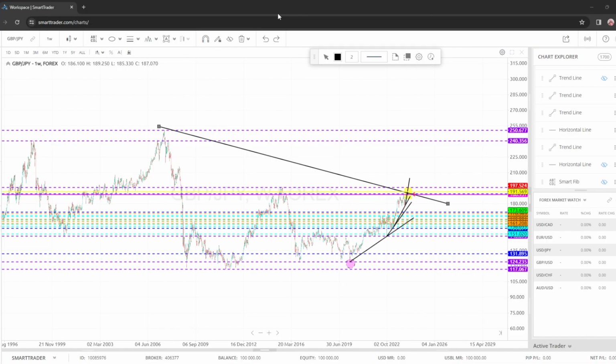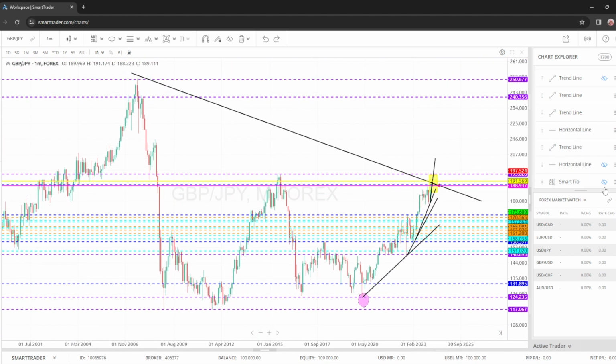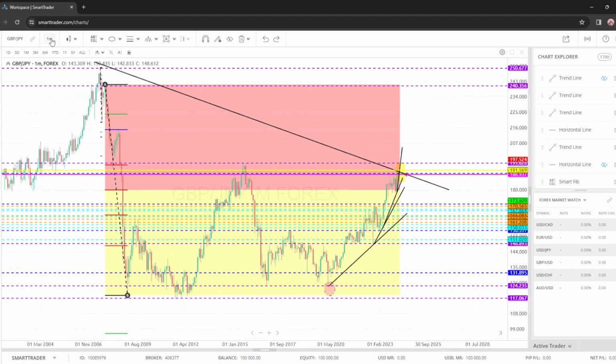And last but not least, we have our pound yen. And let's see, on the monthly time frame, to be honest, I have it going down, but based on this most recent movement here, and this could just be a retracement. We're at that 61.8 here. Based on that movement in 2020, ever since COVID, it's been an uptrend. So that's what I'm going off of.